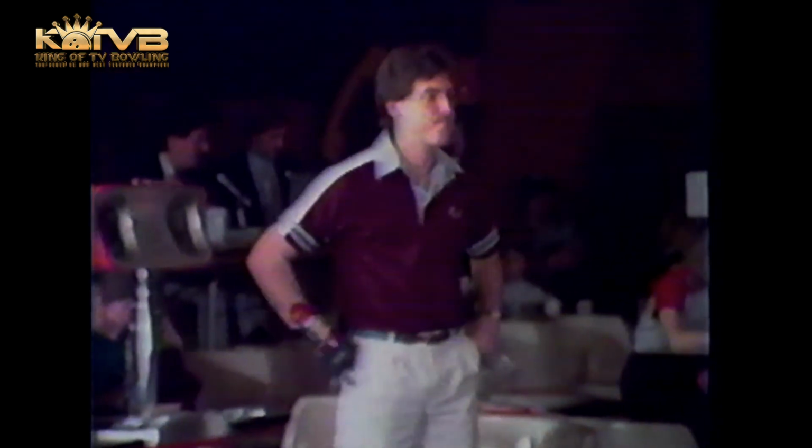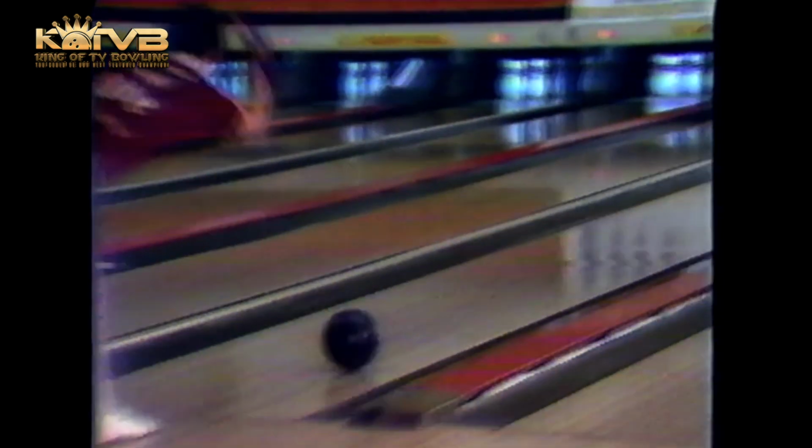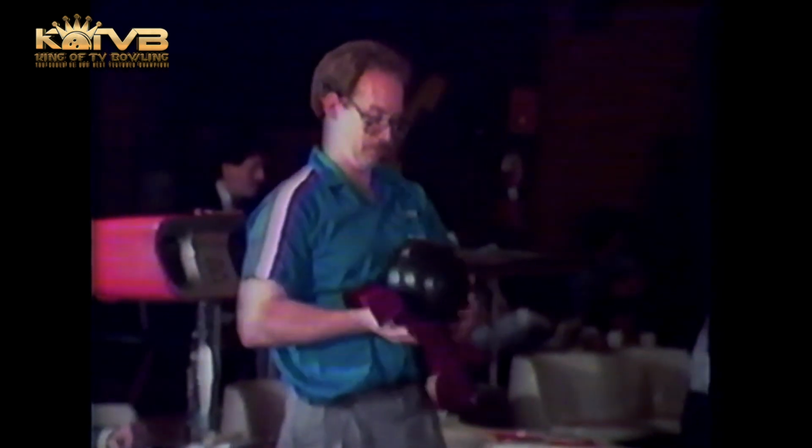Comes up a little high on that one. Leaves the four pin. Well, he's getting these spares, though. It should be no problem for him. We talked about it early in the match. It would probably take a 220 scratch game to win it, and Carroll is going to go right on by that 220 mark. Yeah, he should be up in the 240-250 range. Gets the spare right there in the ninth. So now, Dan Meyer, he's got a potential 224, but that puts him in range where all Carroll has to do is get a decent pin count in the 10th frame, and he's going to win.